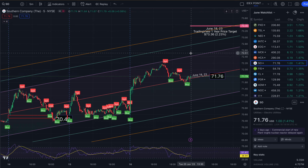All right, to the north side from where we are is roughly 72.42, 72.76, and should we be so lucky, 73.11. And note the 1 year price target on TradingView of 73.36, which we are very close to, and that would be a gain of 2.23% from where we are.